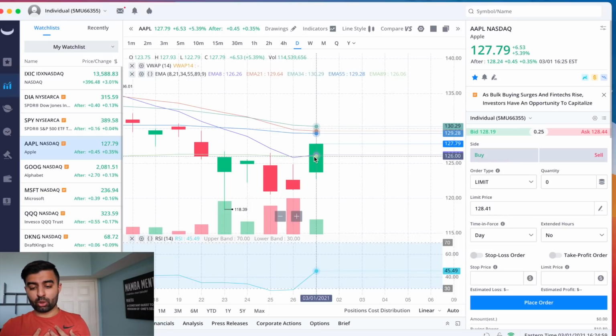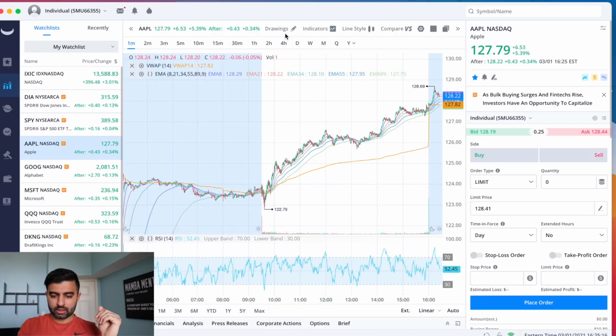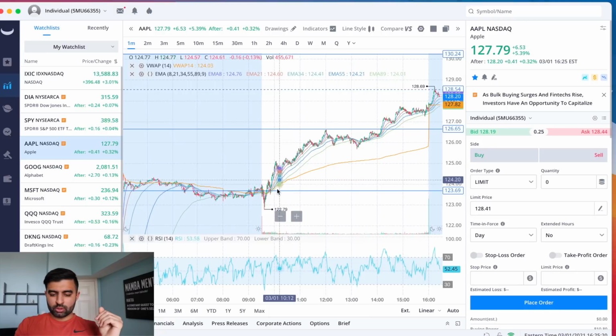I personally am holding on to my Apple shares. I got a call out in July as well. I think a couple of you guys said you were in that same call with me. And then I picked up another couple calls today. Once we cleared the 122, let me get the lines back on for us. So once we cleared 123.69, we came down, bounced. That's when I got into some calls.